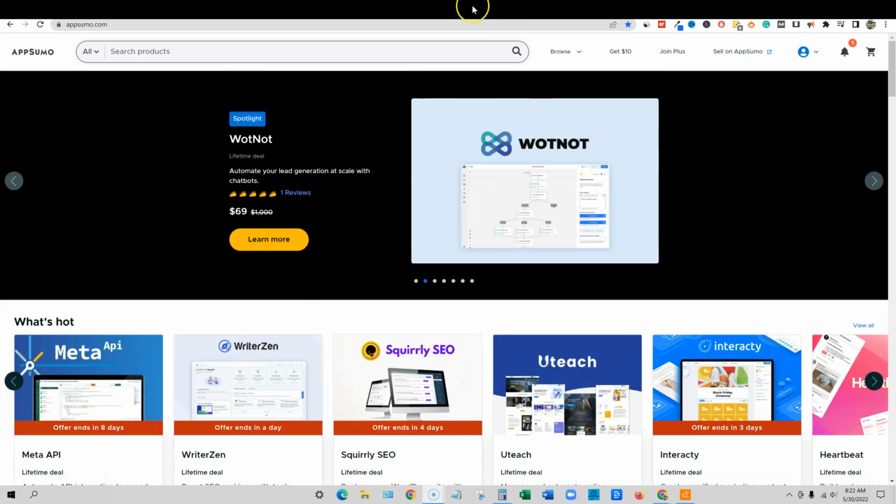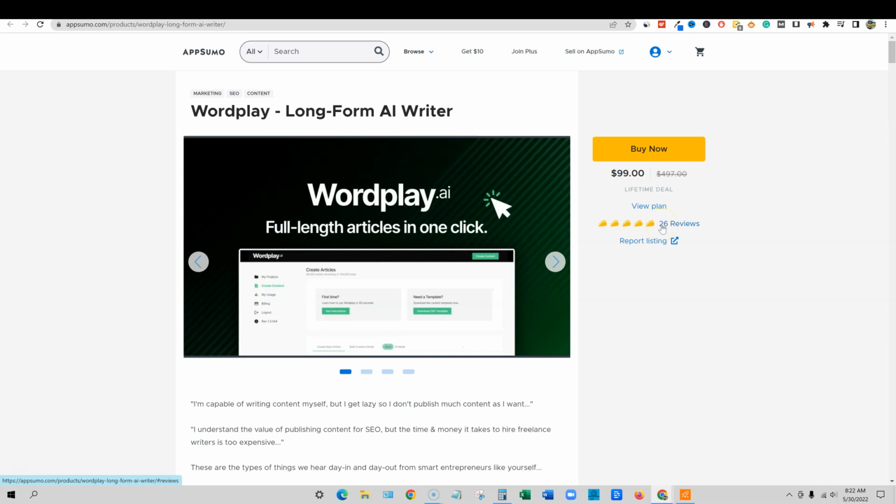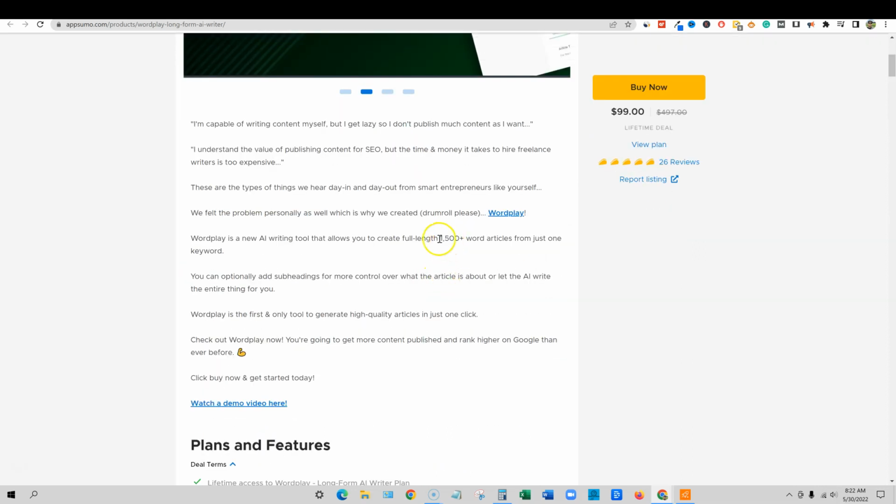We're on AppSumo. Now, the first thing is, there is a new product that launched in May that I'm not putting on my recommended list quite yet, but it has gotten 26 very fast 5-star reviews. And it is in the AI writing niche, right? And I know a lot of you really enjoy the AI writers. And this one is the closest that I could consider, it's very close to Article Forge. You're going to be able to pop out 1,500 word articles from just one keyword.